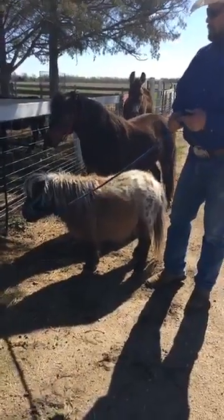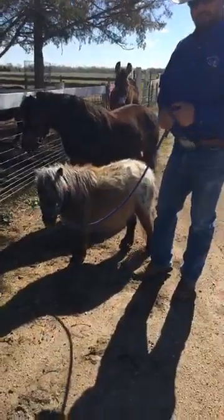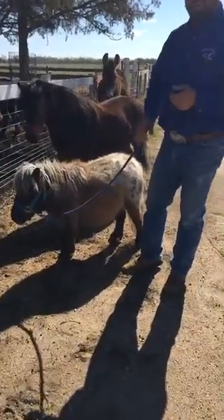She's about 4 years old, I believe. Yep. Okay, I'm getting some responses about the baby calves. Everybody wants to see the baby calves next week. Oh yeah.